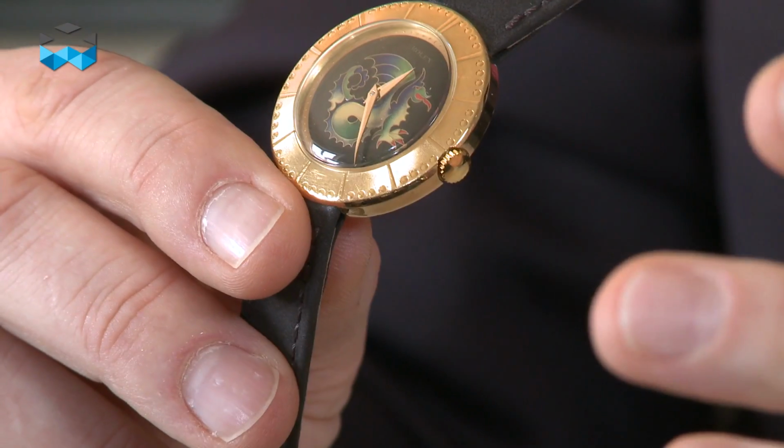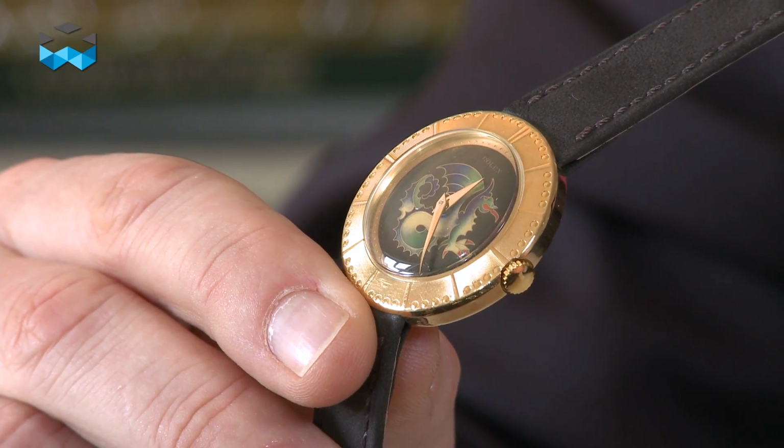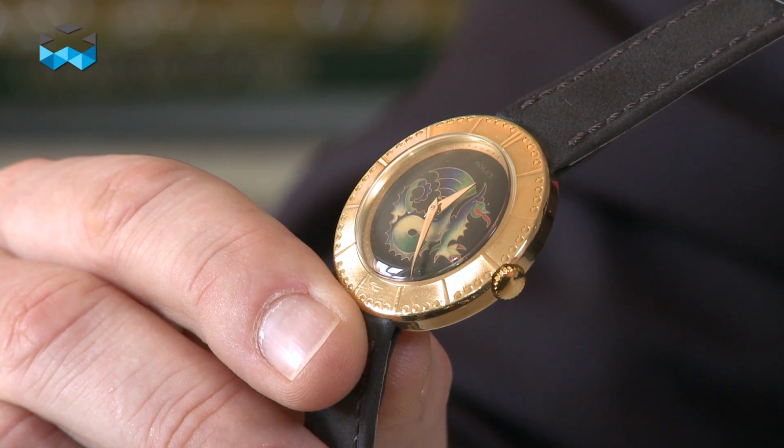Now, Rolex today, they make, as we hear, roughly 1 million watches per year. There is no dial maker or enamel dial maker who can today supply the required quantities. Rolex is today not in the business of making a one-off, a unique piece.